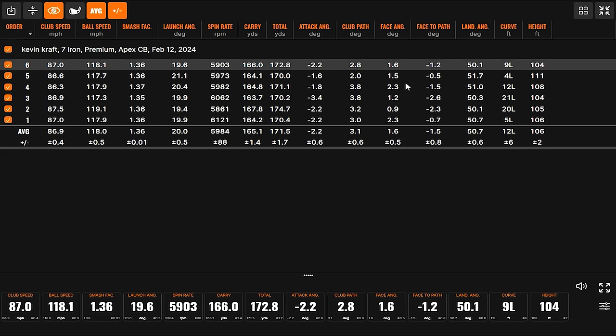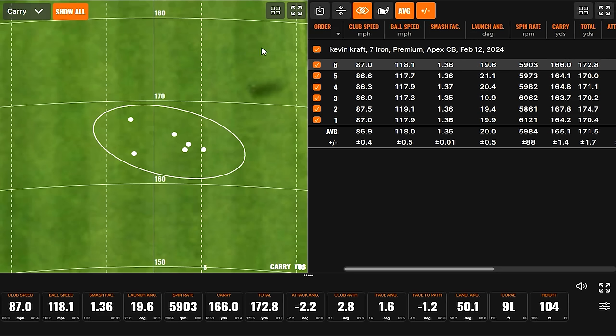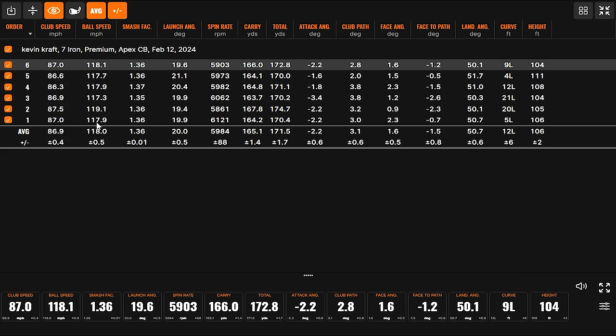So the Apex CB, I like this number right here. It's pretty good. Yeah, if we wanted to have more fun with it, we could. This head shaft combination works well. Yeah, clearly. So, let's go through the numbers here.